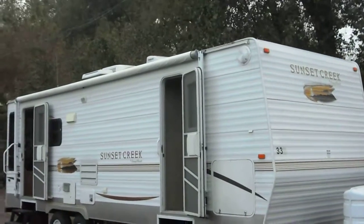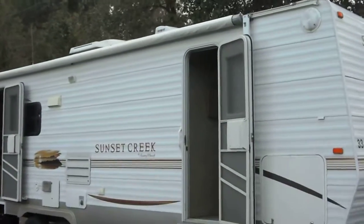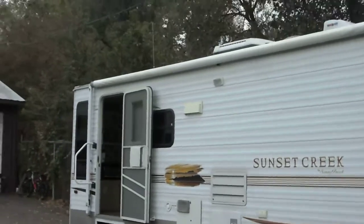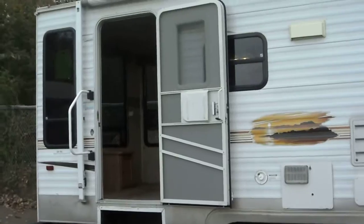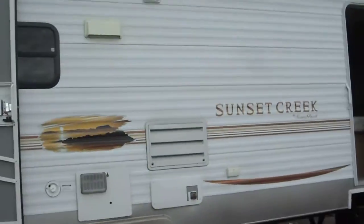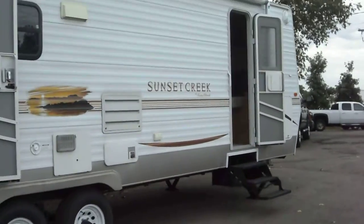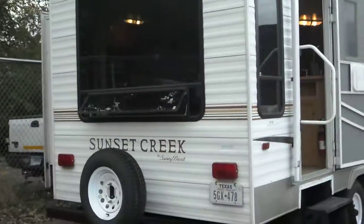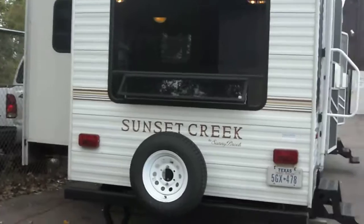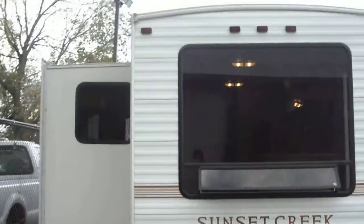Here we have a Sunset Creek by Sunnybrook. Double side doors, very large awning on the side, double axle. Really nice color scheme. This unit is clean. The tires are almost brand new all the way around.